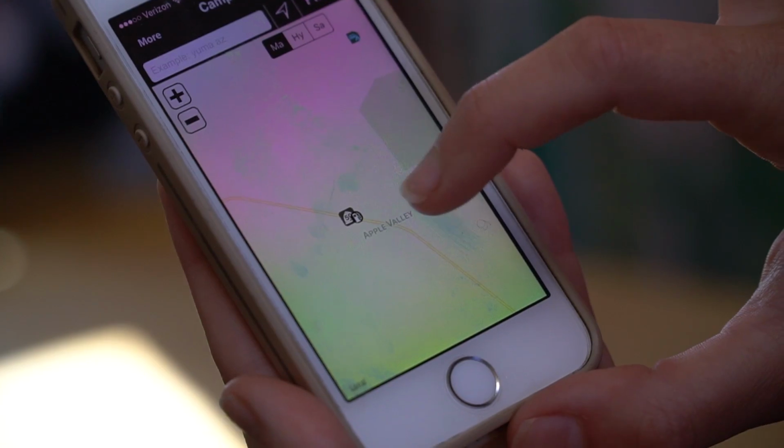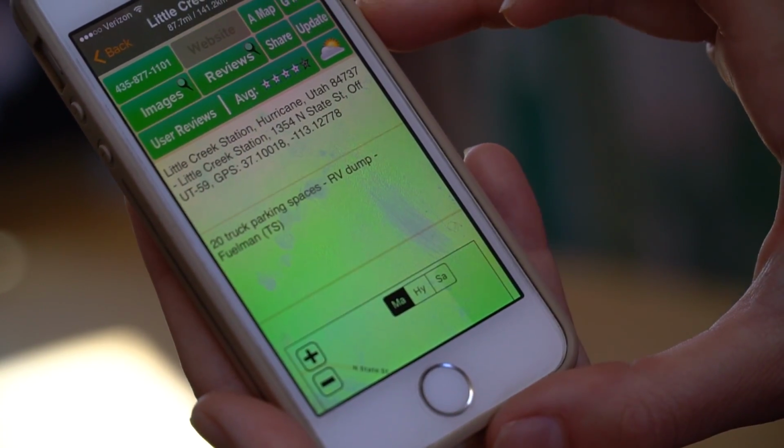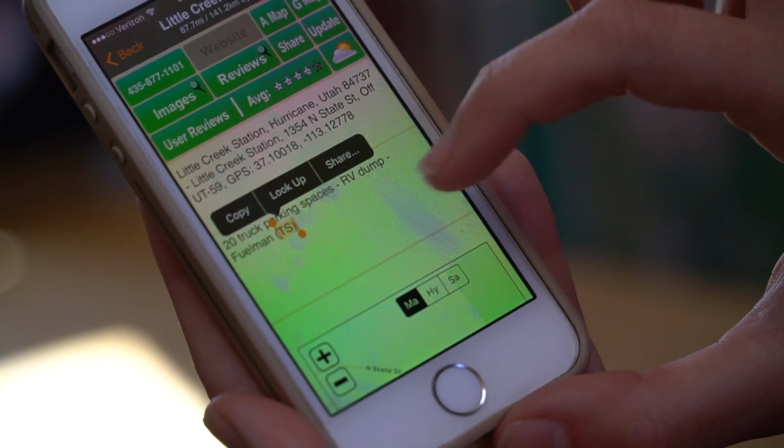AllStays has a lot of the rest areas and bigger truck stops on the app. And so when I'm checking out the route to make sure that it's going to be fine for our rig, I also kind of see where there are stops along the way that I think would be good for us. Usually a third of the way in and then 2/3 of the way in, something like that.